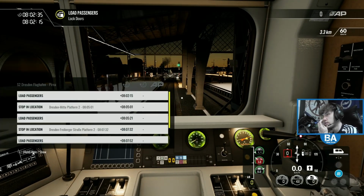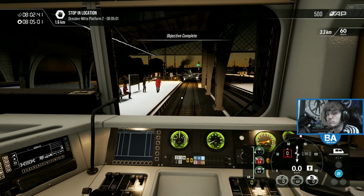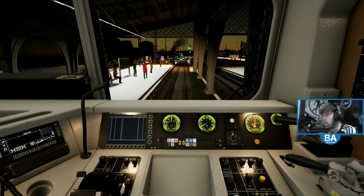So we're going to be calling at Dresden Mitte, Dresden Freiberger Straße, and then Dresden Hauptbahnhof. Doesn't take long. So I thought a nice little short journey, sort of at sunrise on Dresden, so we can sort of see the special night lighting on here.